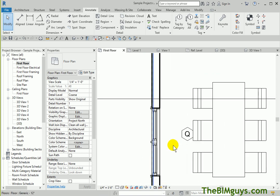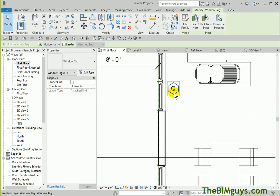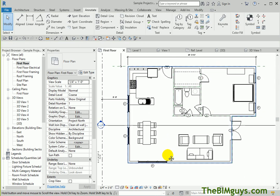So sometimes, depending on where they are, you may have to move them out. But you'll notice how the database has already taken care of this for us. So now we've got our windows nice and neat. Let's take a look at some other features now. Now that we have all this stuff quantified, what about rooms and square footages?